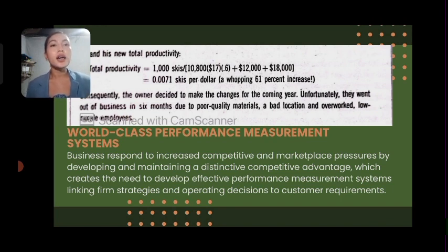Subsequently, the owner decided to make the changes for the coming year. Unfortunately, they went out of business in 6 months due to poor quality materials, a bad location, and overworked, low-skilled employees. Now let's move on to the next topic, which is world-class performance measurement systems.